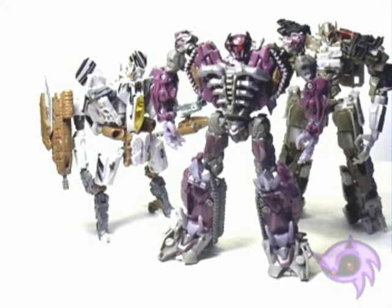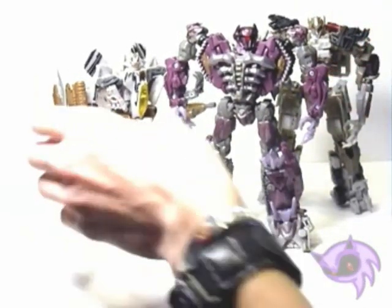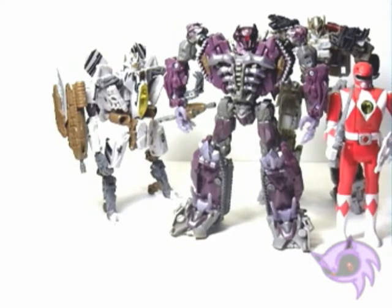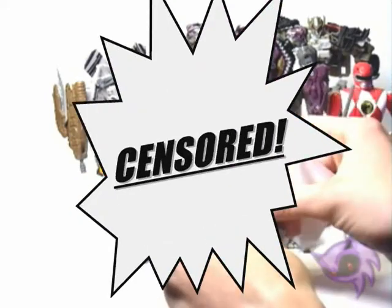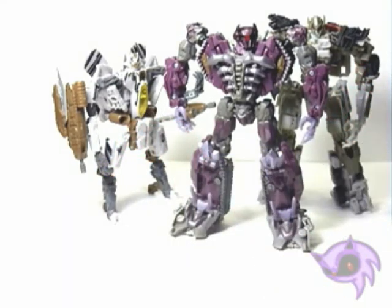Truly, truly awesome. And for a few other size comparisons, if you don't mind, guys, from beyond the Transformers line, we have Automorphing Jason, we have Dr. Eggman, and we've got... No. I don't want to show that one off yet. I could go on and talk about this figure forever, but you know what? I'm running out of time, so I got to stop it right here.